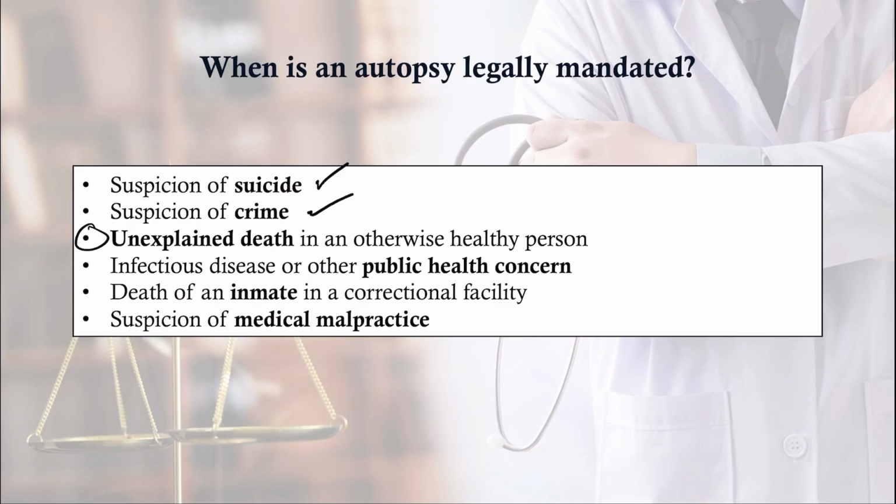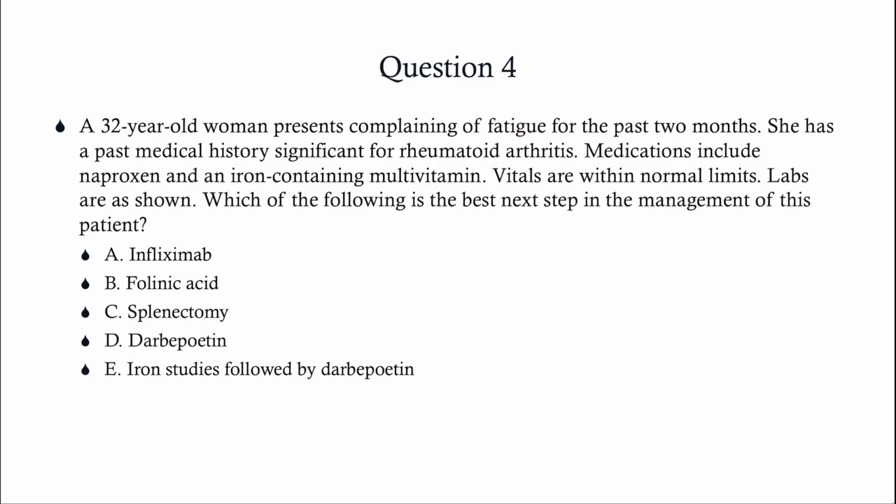Okay, so remember, the best way to explain this is if you don't know the mechanism of death, I mean suicide, homicide, natural causes, then you need to do an autopsy. Okay, that's generally how it goes.